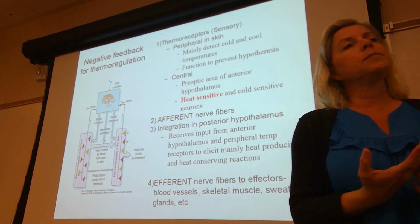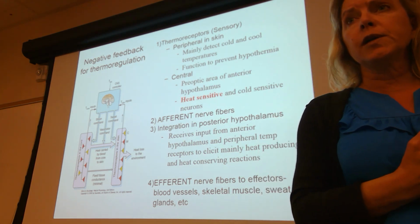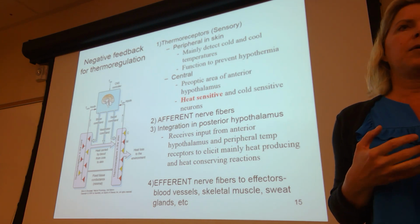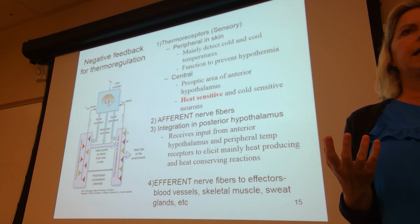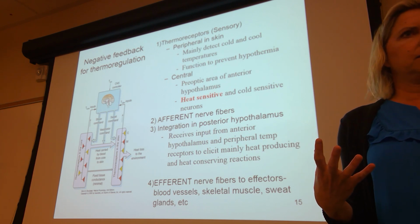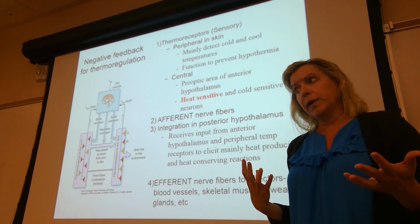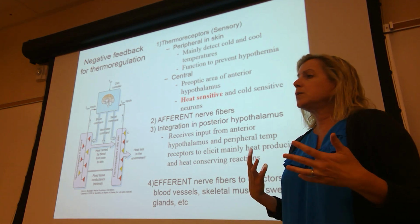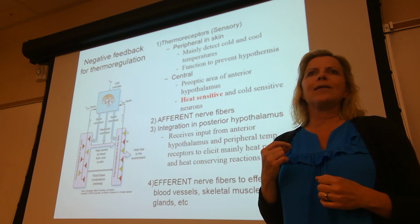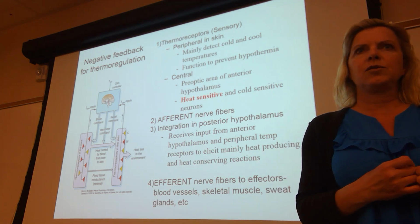And the reason why I'm telling you this is because when we start to talk about fever in just a moment, one of the ways we can help fever is by putting someone in a lukewarm bath. That temperature actually is important because if you put someone in a cold bath, you can actually make things worse for them. And I'll explain how in just a moment.